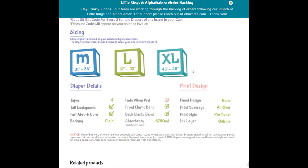And I just went over the waist dimensions. You have tapes, four tapes. It does not have the fade when wet, but it does have the tall leak guard. And here's everything else. The absorbency on this is 6,750 milliliters.